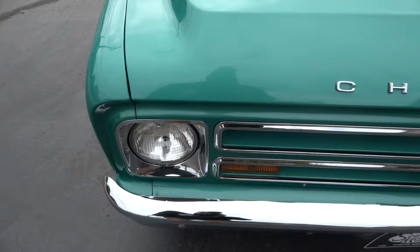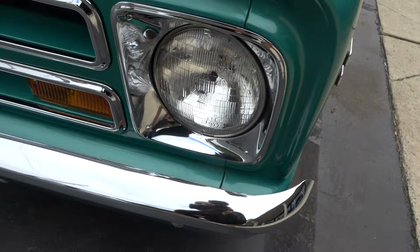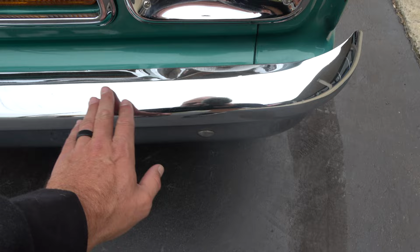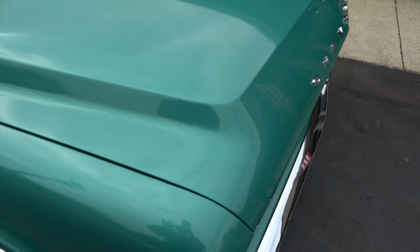I saw a few things you can pick at in the paint, but not a whole lot, man. It is really a turnkey, go have some fun kind of truck. A little scratching there in your bumper. I wish we had some sunshine so you could see that metallic, but it is pretty.